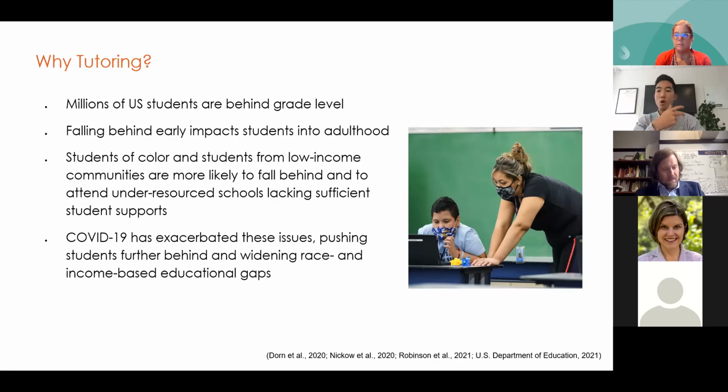So it's in this very urgent policy context that we're also incredibly excited and optimistic to share the evidence behind tutoring as a potential solution to help students accelerate their learning and catch up.